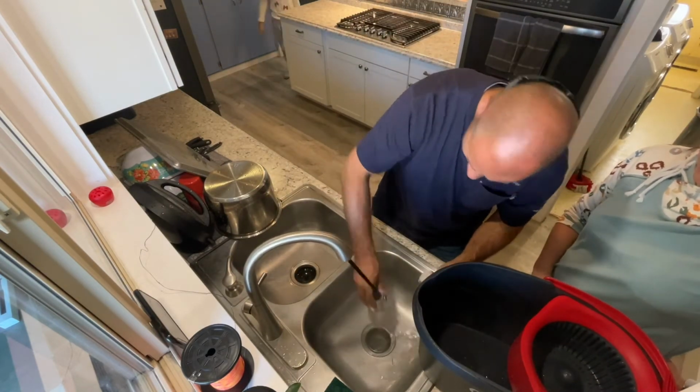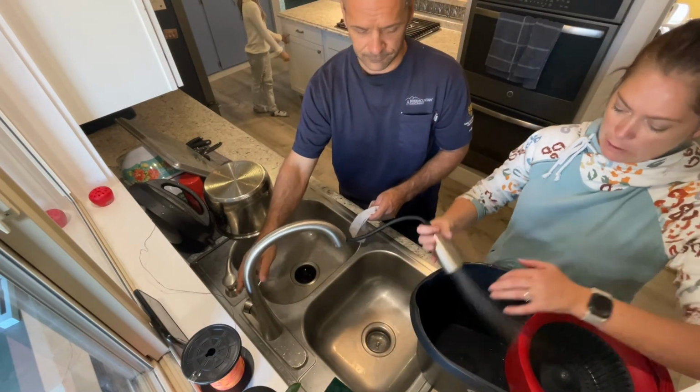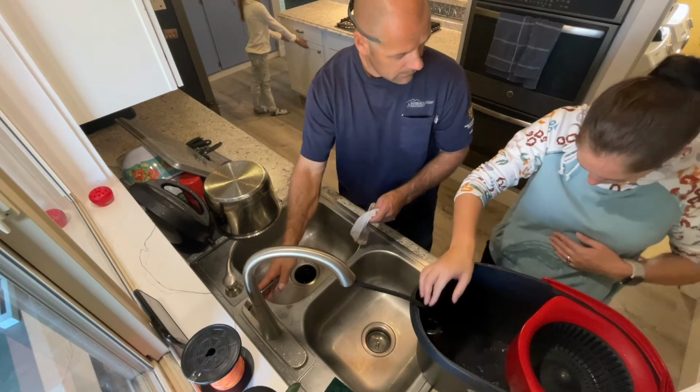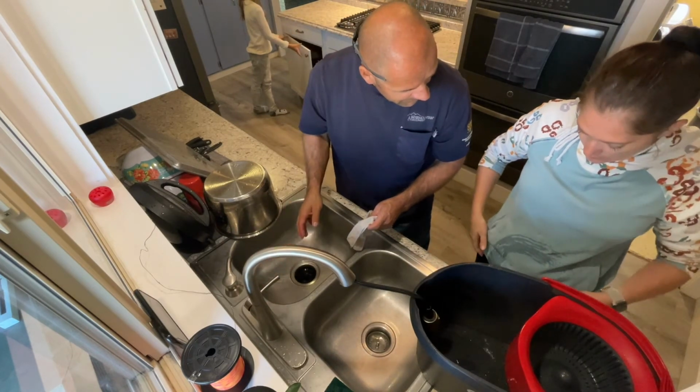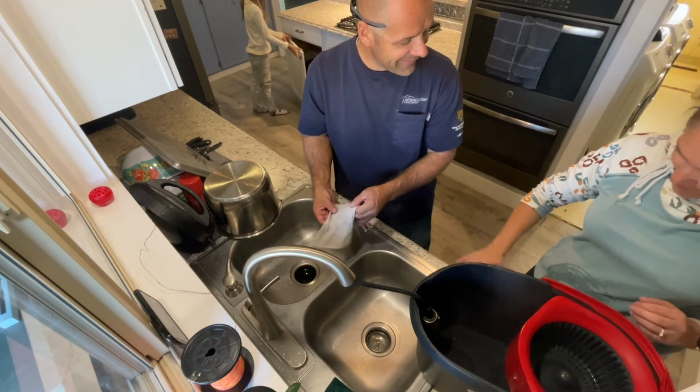We laughed so hard right here when I went to fill up the bucket, and right when I do, he turned on the water and it sprayed all over my shirt. We had a good laugh.